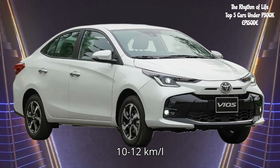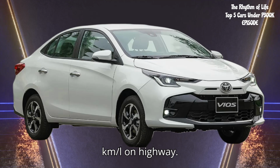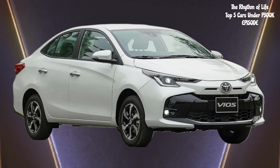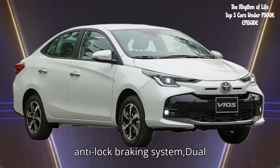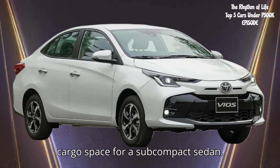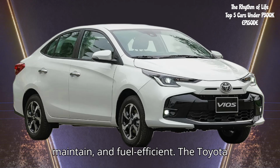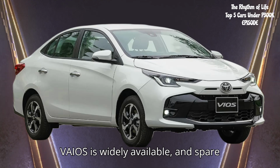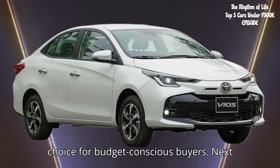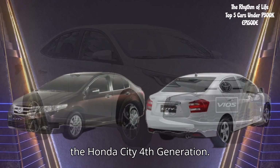Fuel efficiency, 10 to 12 km per liter on city drive while 16 to 18 km per liter on highway. Key features: Vios has front-wheel drive, anti-lock braking system, dual airbags in higher trims, decent cargo space for a subcompact sedan. Why choose? Reliable, easy to maintain, and fuel-efficient. The Toyota Vios is widely available and spare parts are easy to find, making it a top choice for budget-conscious buyers. Next we go to my second best second-hand unit, the Honda City 4th generation.